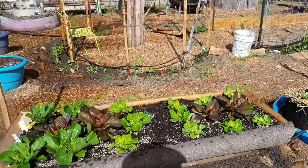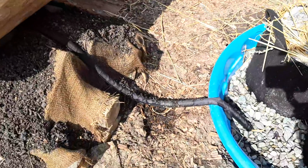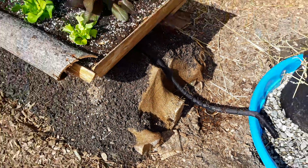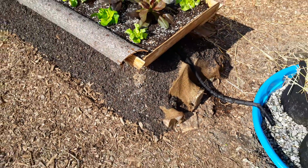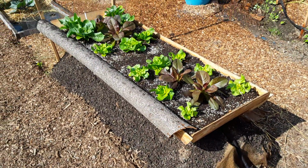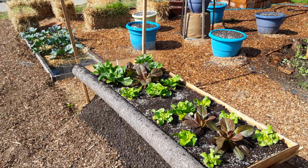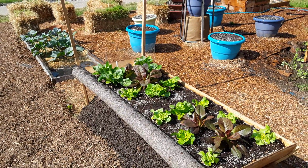Again, that has a drip line running through it. See the drip line dripping there. And so it's self-watering. And again, we put a potting mix on the top, so it's easy. It holds in some of the moisture. The peat moss retains some of the moisture, and it's also easy to work and weed-free.